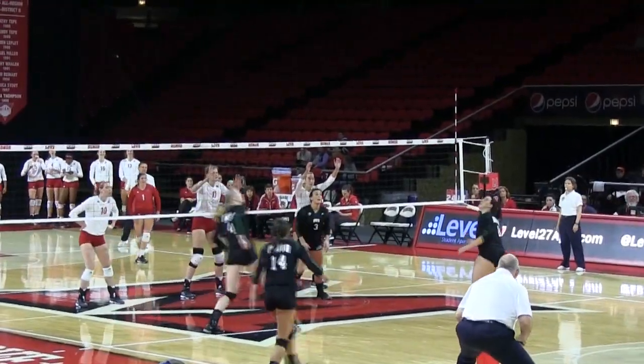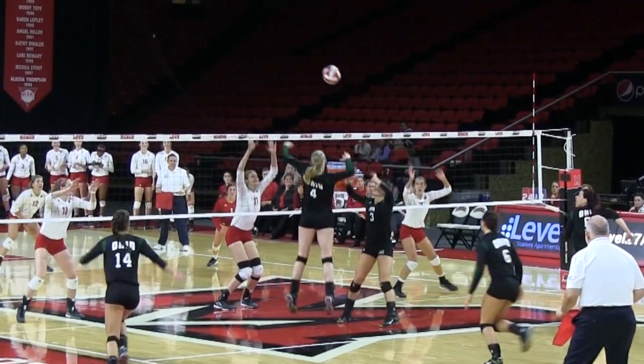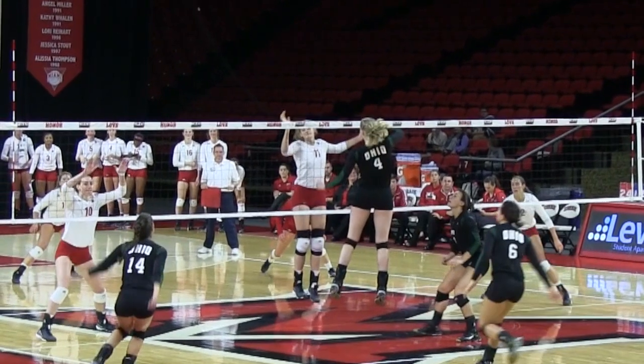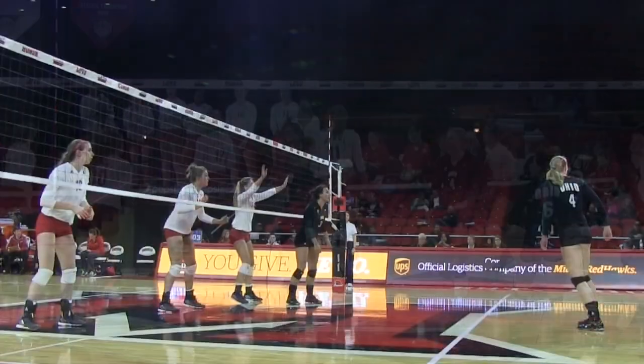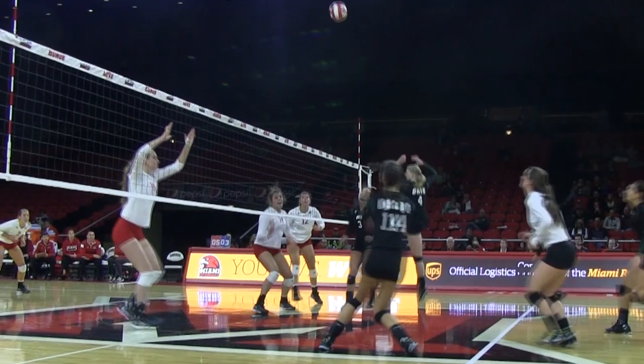And to close it out, let's take another slower look at those first two hits we saw. Karin completely locking up Miami's middle blocker. And again.